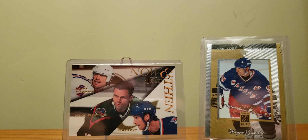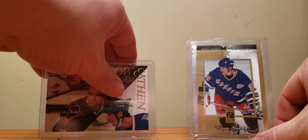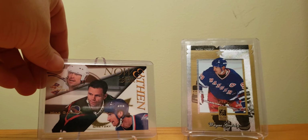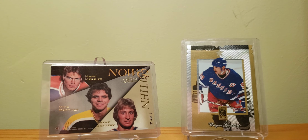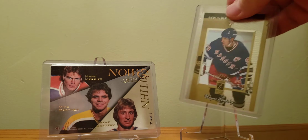I'm going to end with hockey because I like hockey. Great one. Wayne Gretzky. Perspective. That was about the price of 2 blasters. That's criminal. That legit is criminal. And then the Then and Now is about the price of a blaster and tax. So Messier, Mike Gartner, with his absolutely memorable stint with the Phoenix Coyotes, and Gretzky. But the back, that's pretty much why you want to get that card. Mark Messier, Gartner, and Wayne Gretzky looking like Robin Gibb. So this one also, like the Shanahan previous in the video, is to 500 out of 96-97 Elite.